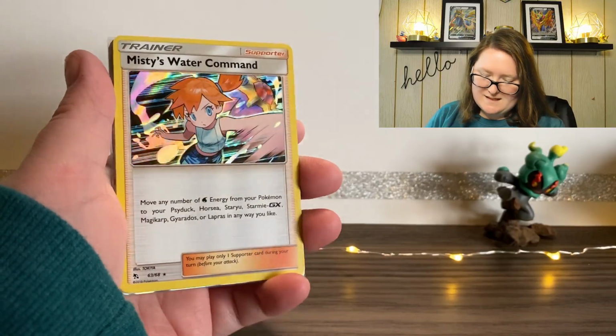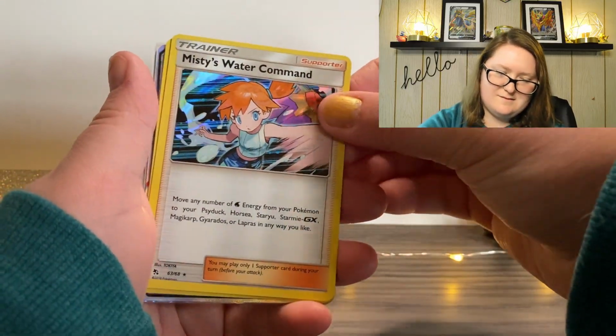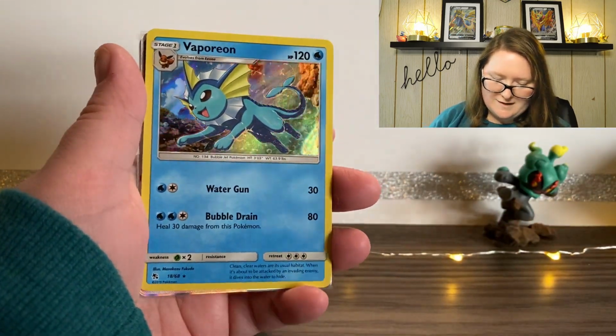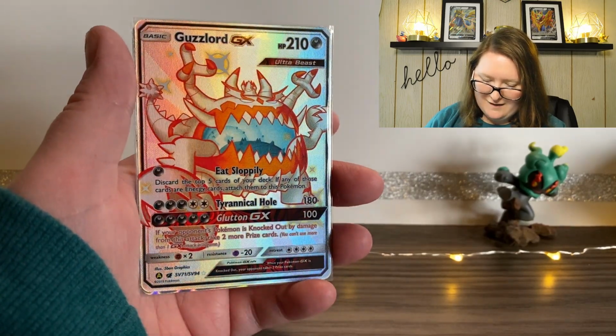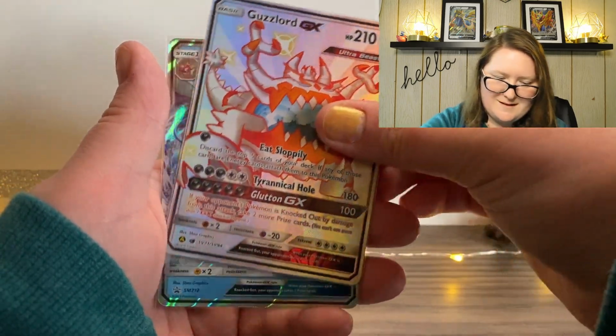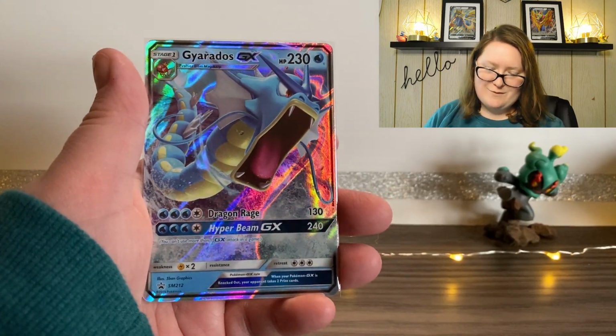Well, friends, from today's unboxings, I got some cool socks that I'm not going to take off to show you guys again. I got several cards that I do get to add to my collection. Some reverse holographic cards that aren't rare and rares that aren't holographic, but I love them all just the same. And then I get these guys. First up is Misty's Water Command. Vaporeon, this shiny Guzzlord GX, and last but not least, the Gyarados GX that came with the box. And there's also the matching Jumbo promo card.